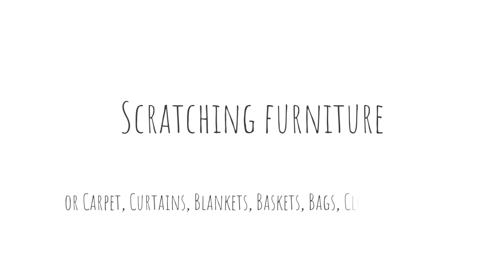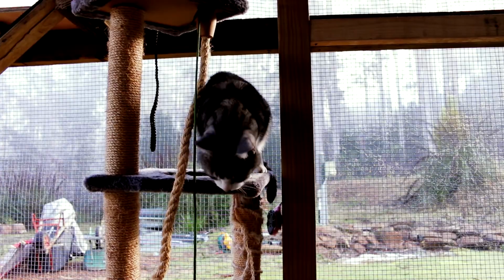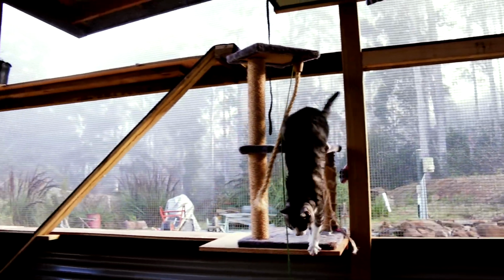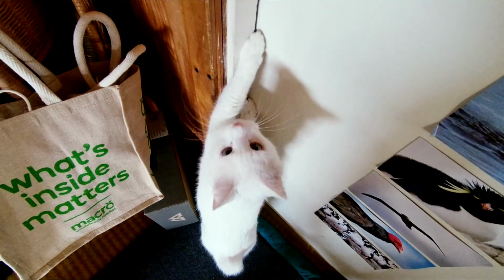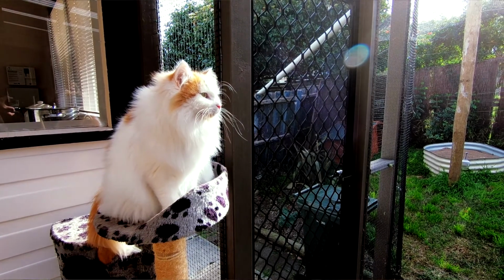So scratching is an inherent need in cats. They love to scratch, to stretch, to mark their territory, also to care for their nails. Previously your cat might have been scratching trees outside or the fence post. If that isn't provided for them, they are going to start scratching inside.